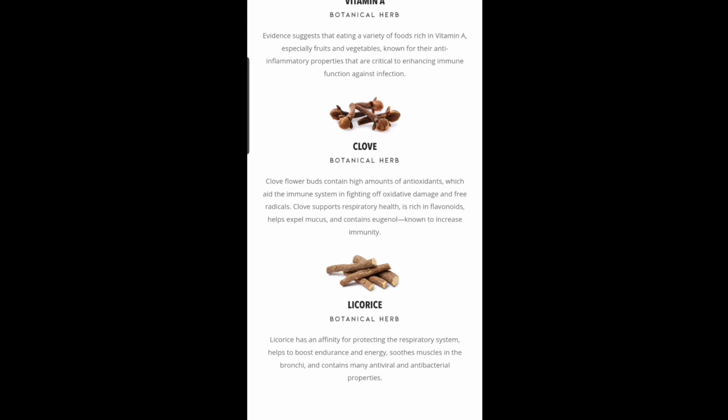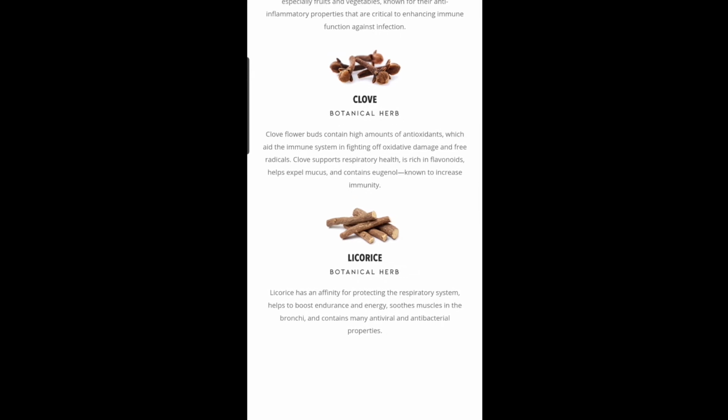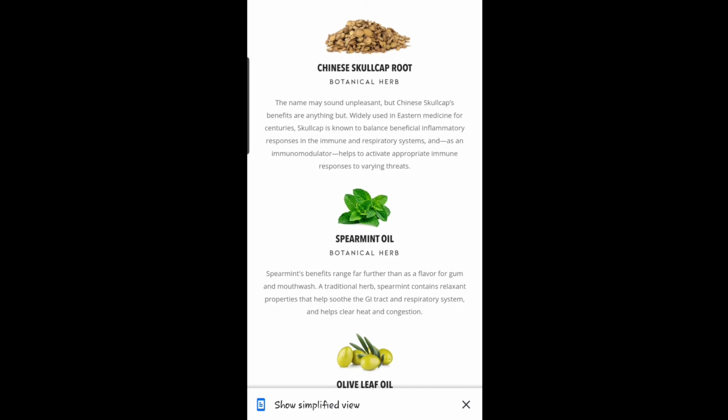It's really good for helping expel mucus and increases immunity. And we have licorice as well, which is protective for the respiratory system. So it will boost your endurance and energy, and it soothes the muscles in the bronchi and contains many antiviral and antibacterial properties. We also have the Chinese skullcap root here, which is going to help with the respiratory system as well, and the immune system as well.